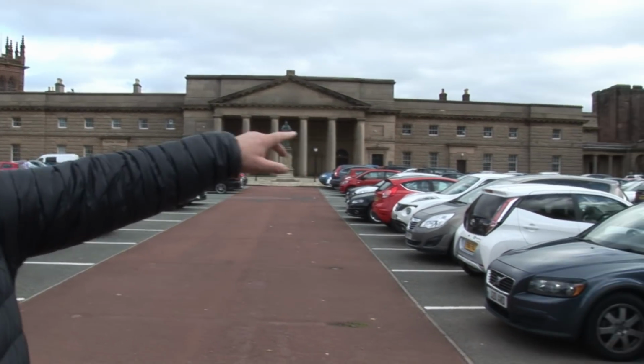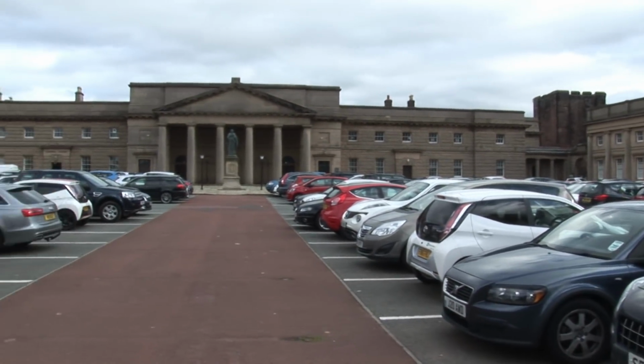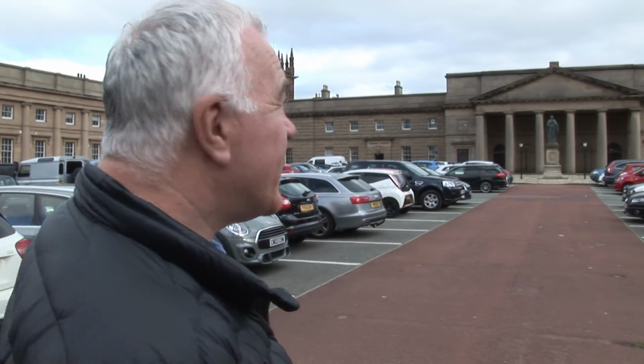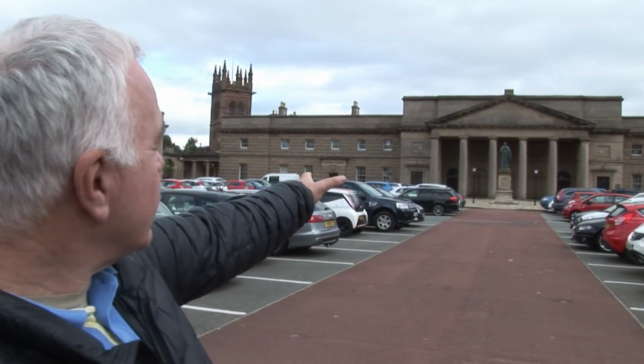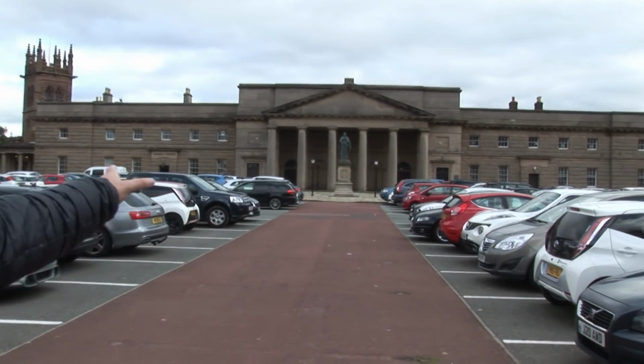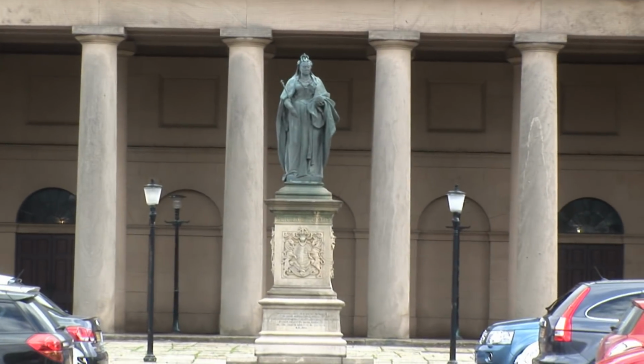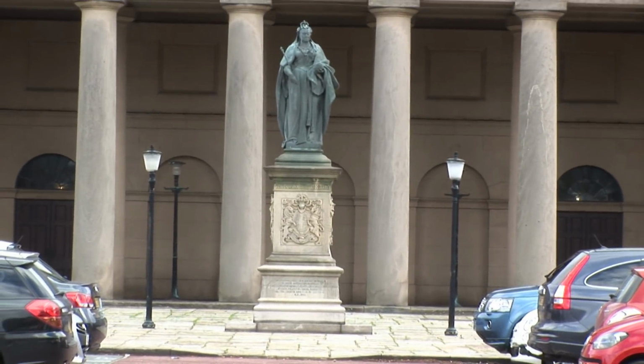We've got Ionic columns, we've got Doric columns, we've got the porticos. It's quite magnificent, this. And there at the centre of it all is a statue of Queen Victoria. Seen in many English cities, as we all know. Victoria is de rigueur for anything in the 19th century.